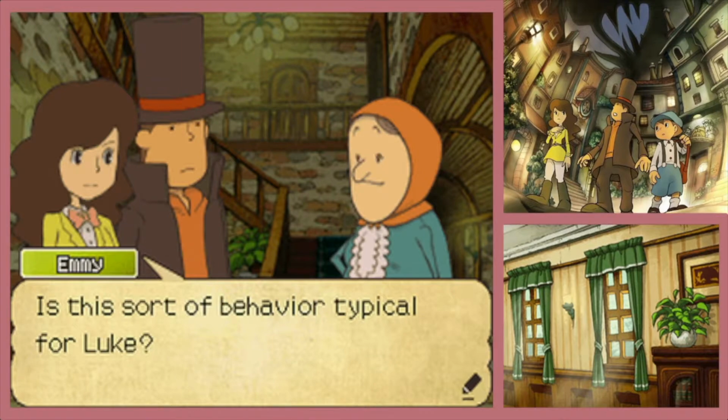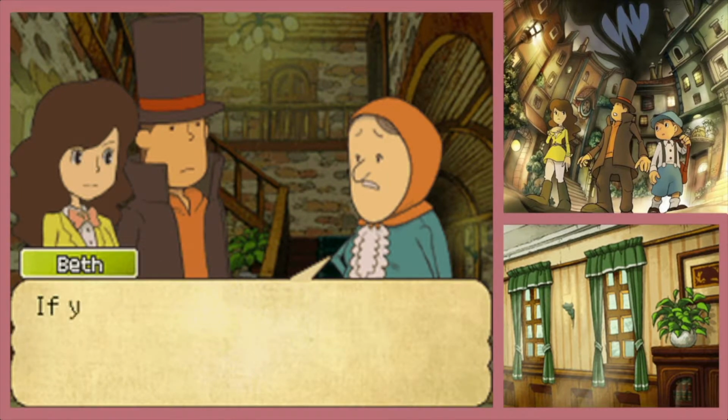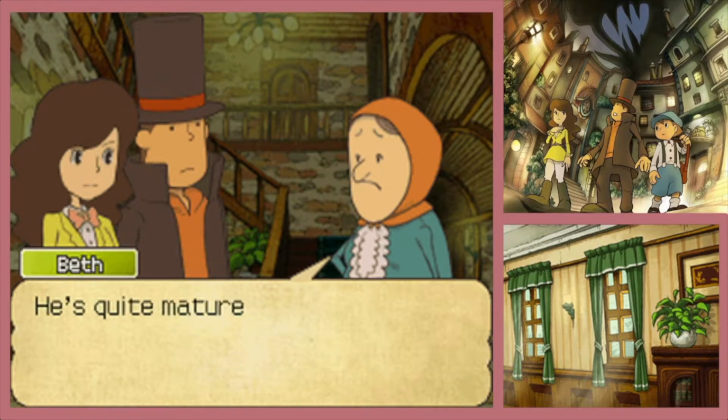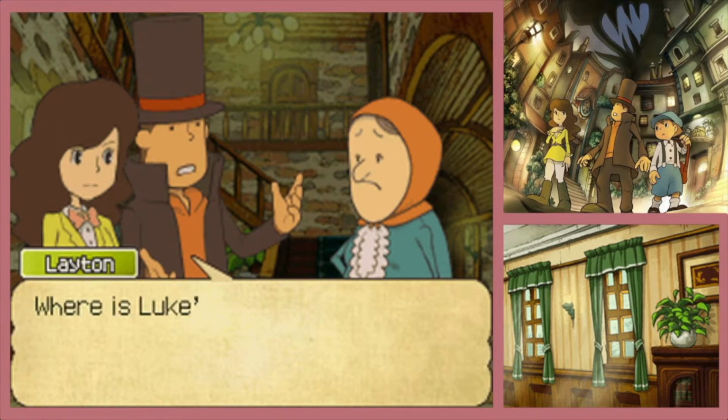Is this sort of behavior typical for Luke? Oh no, he's usually quite lively. He's such a good little boy. If you ask me, it's because his mother has been gone for so long. That's hard on a child, you know. He's quite mature for his age, but he's a rather sensitive boy. Where's Luke's room? Upstairs at the end of the hall. Thank you.